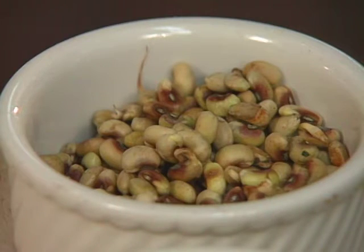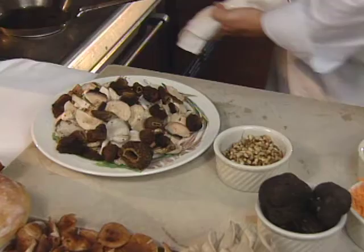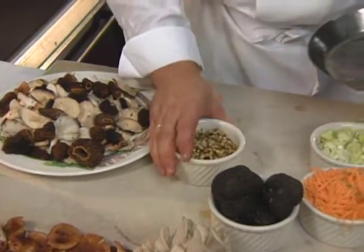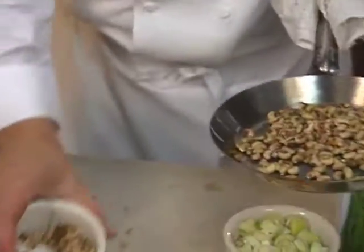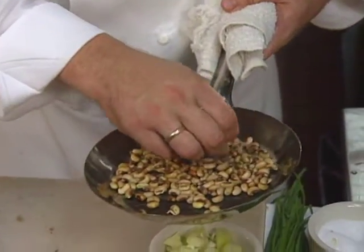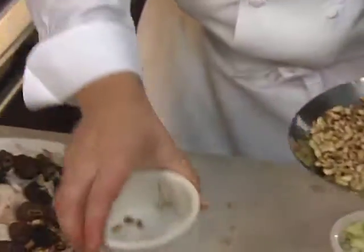Okay, I have my stock strained, and I'm going to put some fresh field peas in with my wild mushroom stew and summer truffles. It's going to give it a good earthy flavor. The field peas have been hulled, and they need to be washed a little bit. They don't take a long time to cook because they're fresh. You can use dried, but I prefer to use the fresh. They're in season right now.